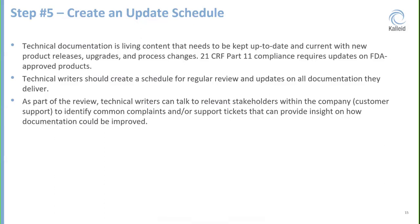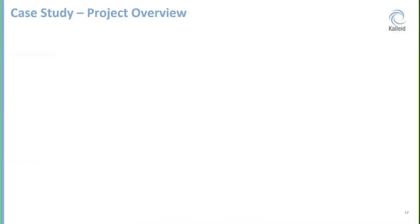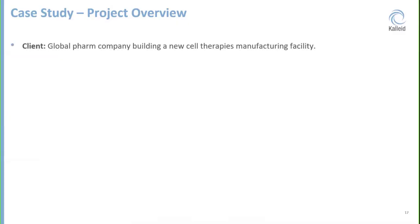So on that note, after maintenance, let's discuss a case study where we're going to put all this together in terms of strategy. I'm going to be talking about an experience that Kalleid had very recently with a big global pharmaceutical company in New England. They have been building a cell therapies manufacturing facility using so-called CAR-T technology for targeting T cells to cancer cells in patients, particularly, I believe, CAR-T is used specifically for B-cell lymphoma treatments.